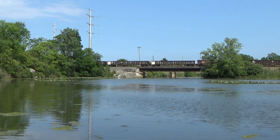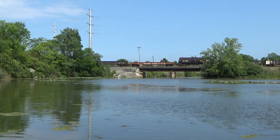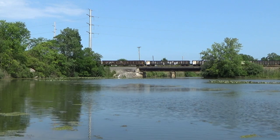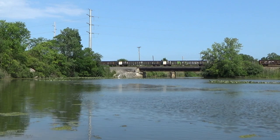I got really good shots today. I'll show you above, or I'll link it to my Flickr account. But let's get the west end of 333.